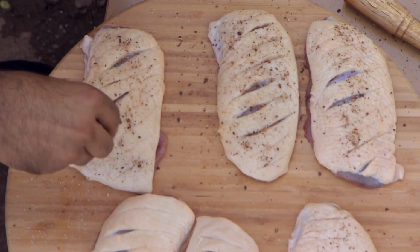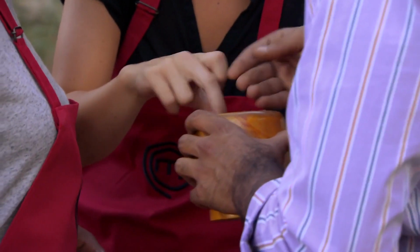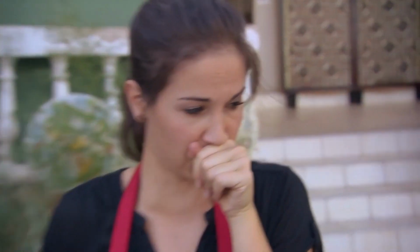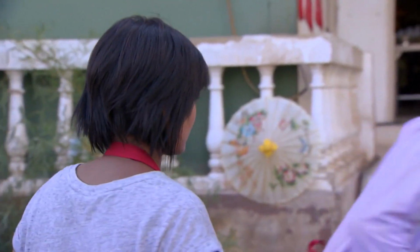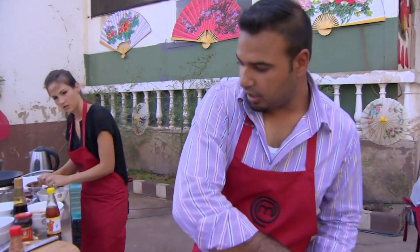How much Szechuan pepper did you put in there? About a teaspoon, Chef. Did you put cloves? Yep. That Szechuan pepper is a bit harsh. No, it's good though. Just add some honey. Yeah, we are going to add honey.